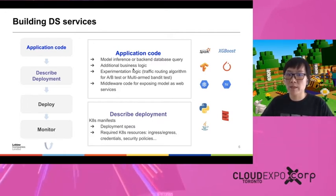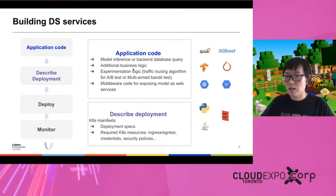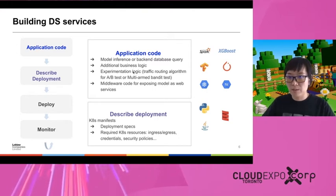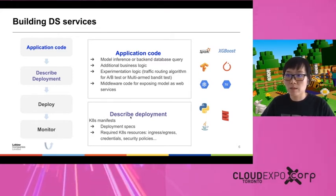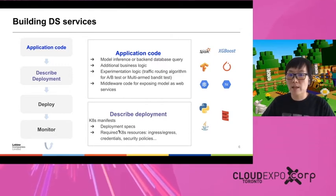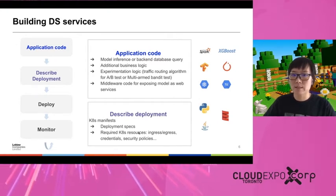And if we are doing model testing, we will include the experimentation logic, for example, the traffic routing algorithm for A/B testing or multi-bandit test. And we will also include the middleware code for exporting the model as web services. In the next step, we will describe the deployment as a Kubernetes manifest. It will include the deployment specs and other required resources, for example, for the ingress, egress, credentials, and security policies.